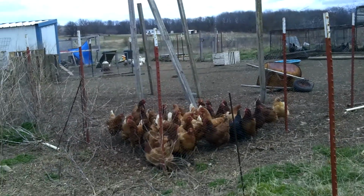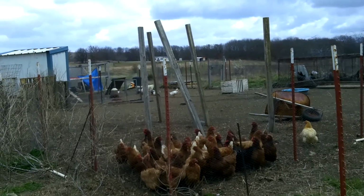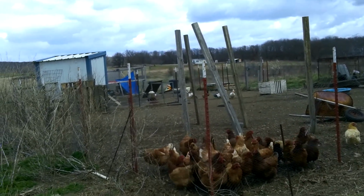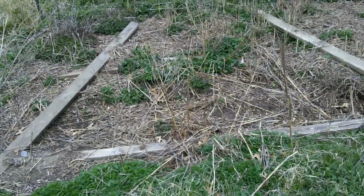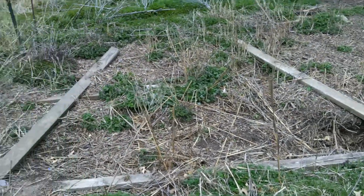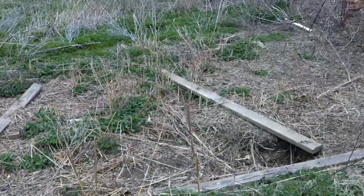Over the weekend, Tom moved the birds into what's going to be the garden area, which is cool because we get them to scratching and doing stuff. They're not going to be able to stay here very long, though, because it's already about time to plant. And I don't know if you remember, this is the remnants of my herb garden from last year that the dogs have really dug up. There's some oregano over there that survived, but I got to really redo this.